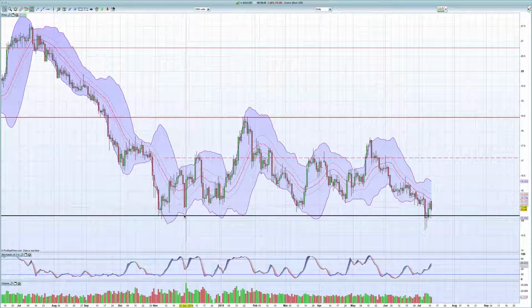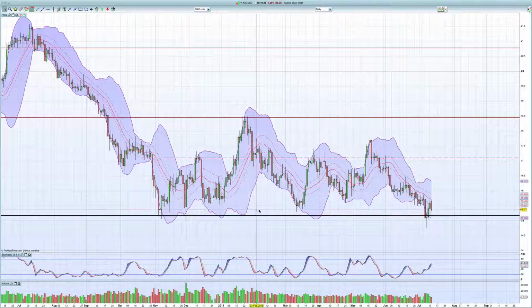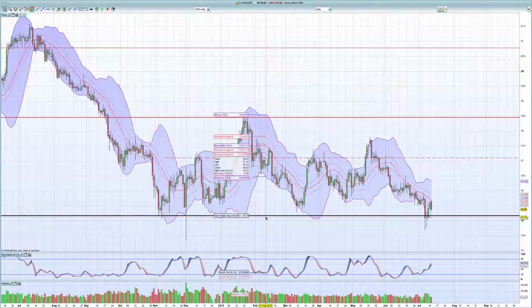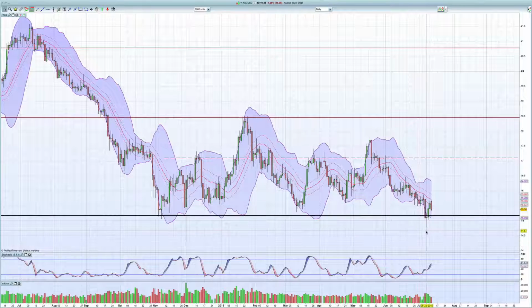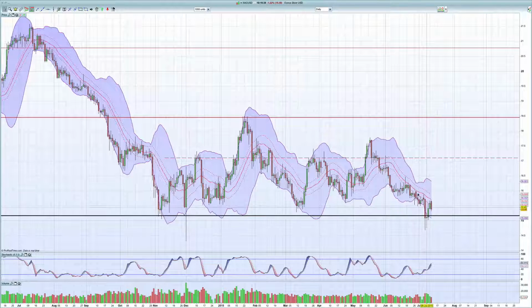Again, big wick on here, and like I said before, any dips below 1550, I do expect them to be very, very well supported. The market came down pretty hard last week. 1468 was the low, and immediately recouped.